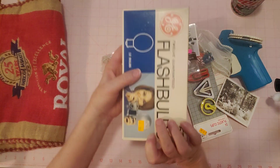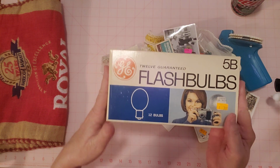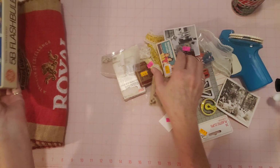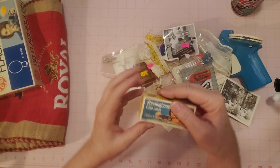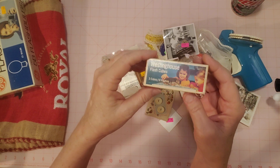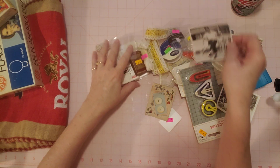These are both in my shop. This right here is in my shop. I just thought this was fun, and I wanted to just get it and put it in my shop. And then here's some Westinghouse little flash cubes. I mean, when's the last time you saw those, right? I just thought it would be fun to put in my shop. And let's see, I got one more.